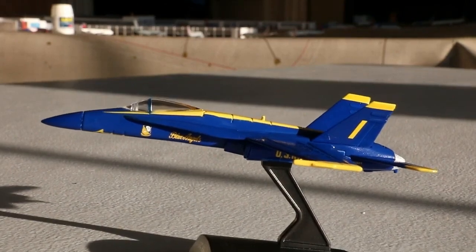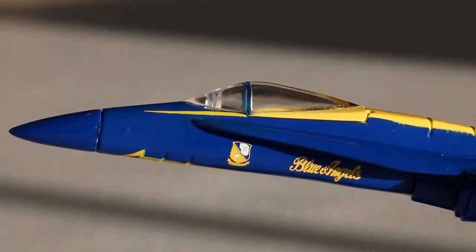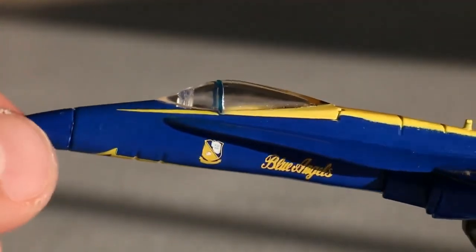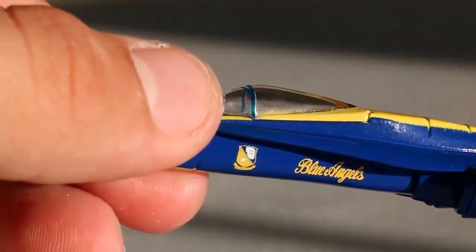Let's go ahead and get into details. Alrighty guys, so here we go. Here's the nose cone here with the cockpit windows. Really cool to reflect on the canopy here. I guess the canopy is the better term, I apologize. Certainly very cool to get to see that right there. It looks absolutely fantastic. Really neat design techniques there.